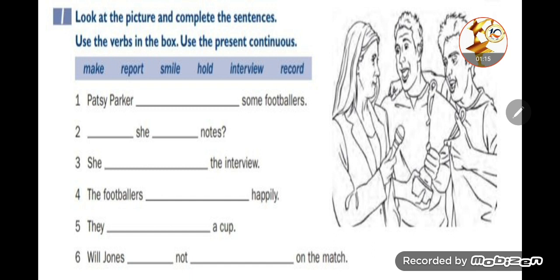Look at the picture and complete the sentences. Use the verbs in the box. Use the present continuous. So in this whole exercise we are going to use only what? Present continuous. What is the structure of present continuous?